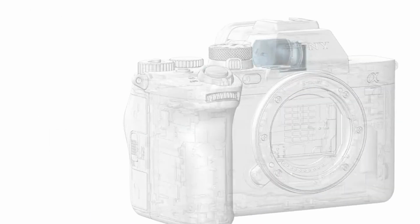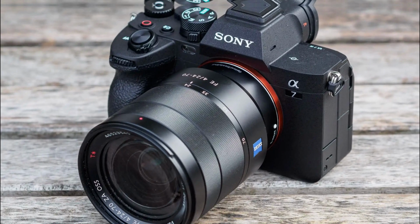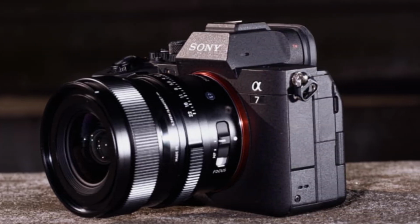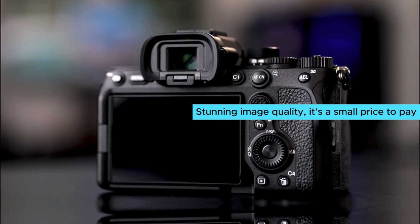You'll also love the revamped viewfinder and the versatile vari-angle touchscreen. The 828-shot buffer for CFexpress cards ensures you never miss a moment. There's a slight crop on 4K videos, which could be a tad annoying, but considering the stunning image quality, it's a small price to pay.